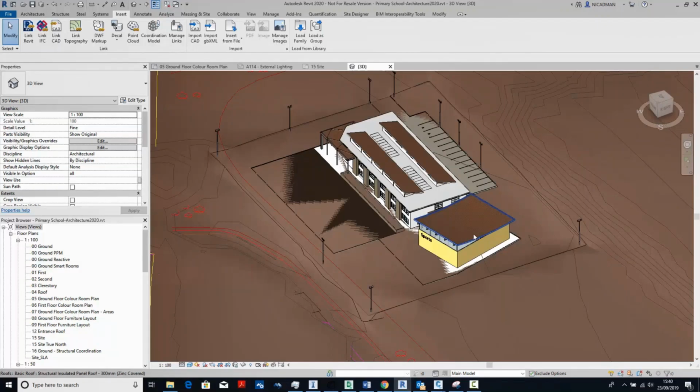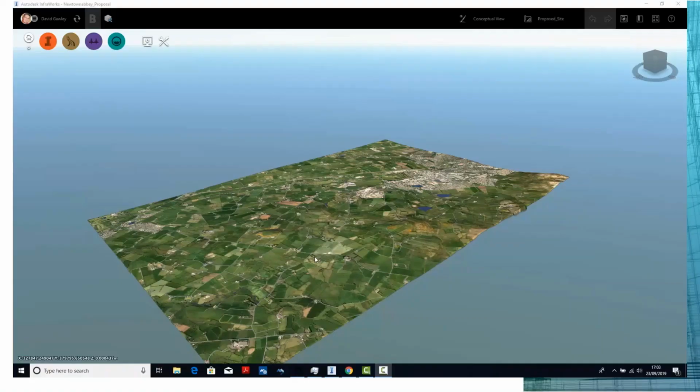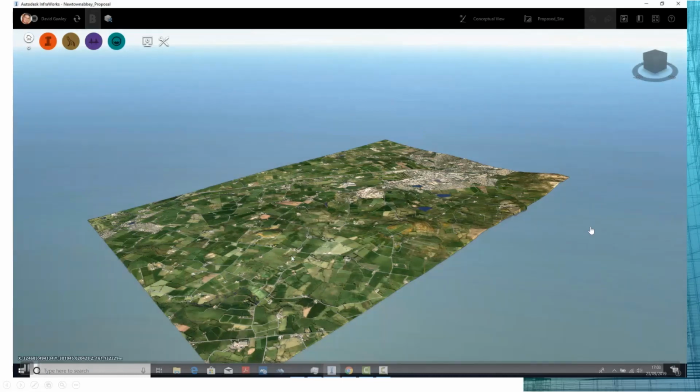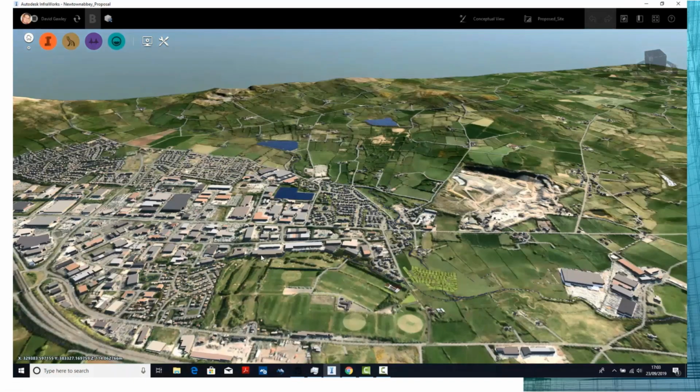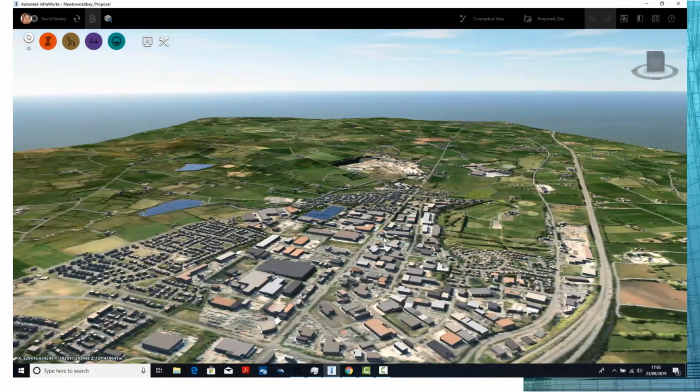Okay, so we've looked from a civil environment. We've looked from the, say, architectural and planning environment in here. What we're going to do is look from an aggregated model and early conceptual planning. This is using InfraWorks in here. The data behind here is Ordnance Survey Northern Ireland data. It's very rich. It's the 16.5 centimetre orthophotography.